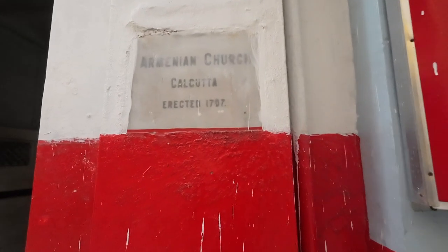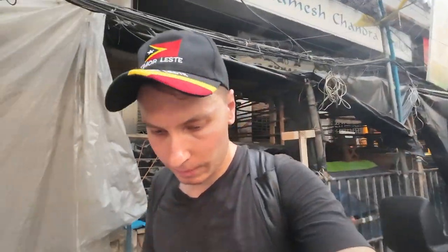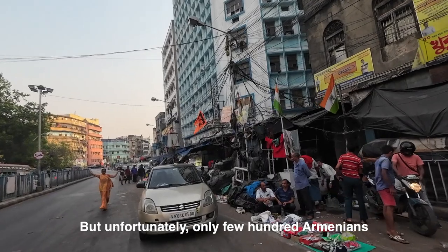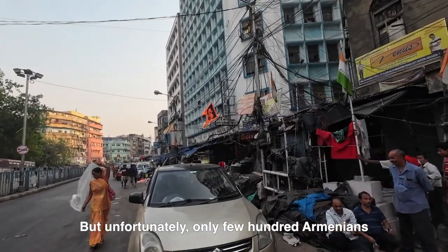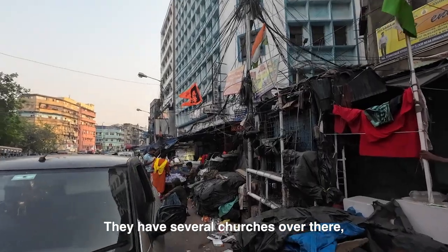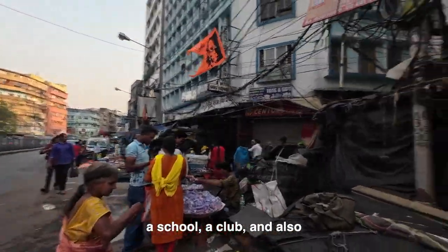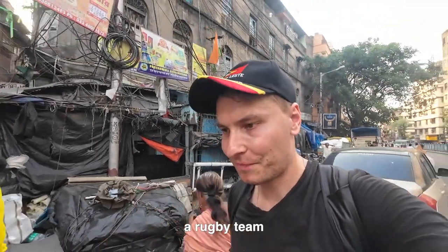And why is there 1707 erected stated on the wall? Because at this site was originally a wooden church, dating back to 1688, but it was burnt down in 1707. And there are also some graves at the cemetery dated 1630. But unfortunately only a few hundred Armenians are now left in Calcutta. They have several churches over there, a school, a club, and also a rugby team.